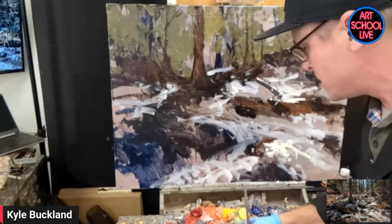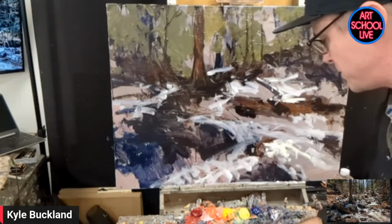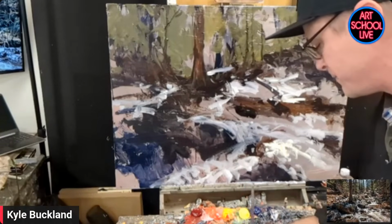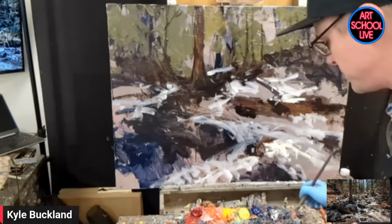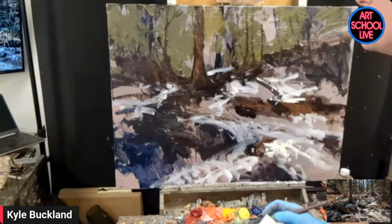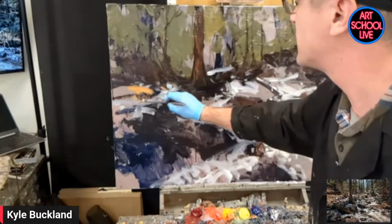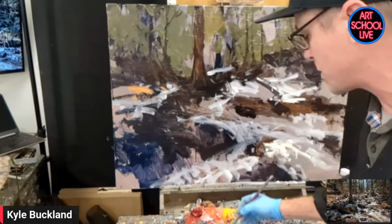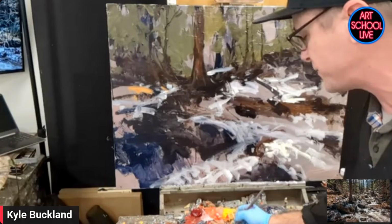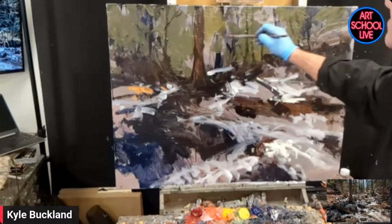So I'm going to throw some burnt sienna and permanent yellow deep or permanent yellow medium together with a little bit of white and a little bit of yellow ochre. And what I'm looking for is this sunlight on the ground over here. That's a little bit too warm. So I'm going to tone it down with a little burnt sienna, and I'm going to throw a little bit of the green into it that I've already got mixed up.